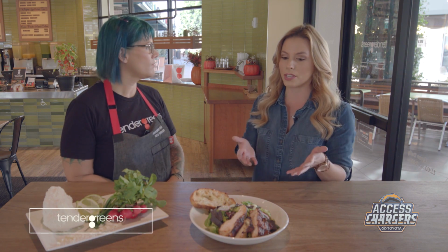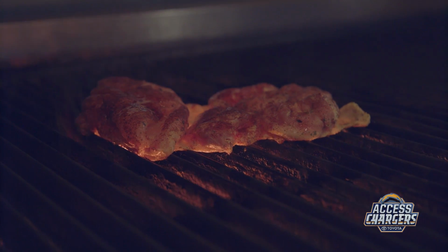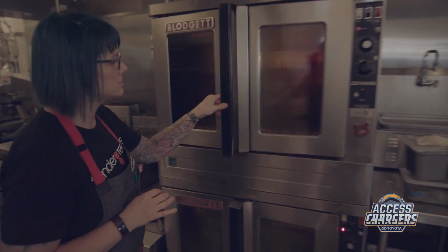So when it comes to barbecuing the chicken, when's the best time to baste it? We grill it and then we throw it in the oven. Oh, okay. So I think before you throw it in the oven. Okay, so now let's walk me through how you make this salad.